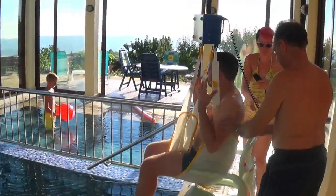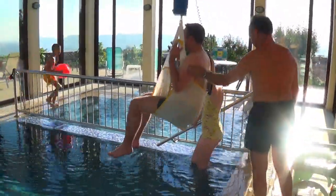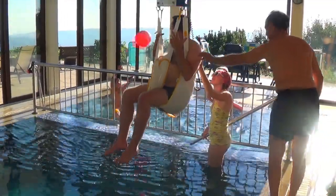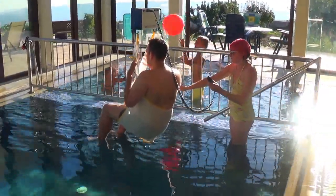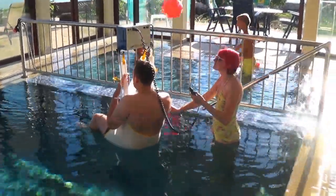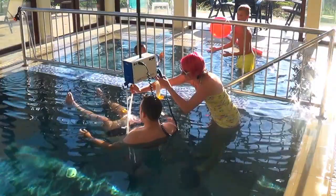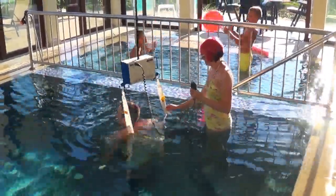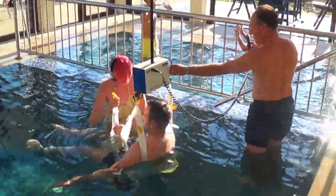Now let's watch this amazing ceiling hoist in action. I've sped up this clip, as you can see from the boys playing in the background, but we just really wanted to show you this amazing piece of equipment. It's so easy to use. The straps are detachable, making it so easy to transport a wheelchair user from the wheelchair or the shower chair safely into the pool.